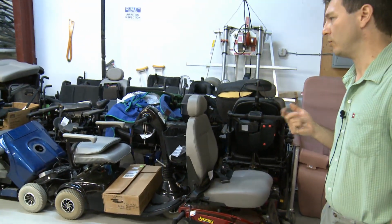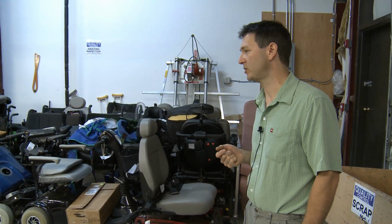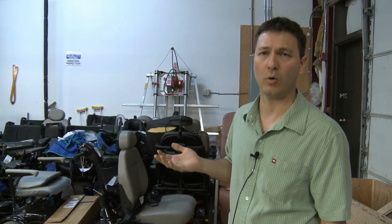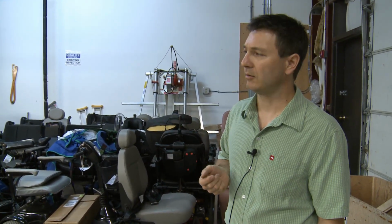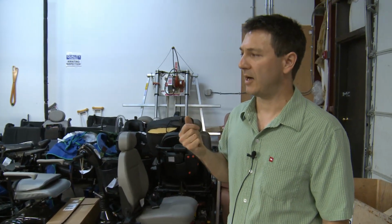What we're starting this year is we're going to be selling parts online. When we strip a chair we decide is not worth repairing or is too old, there's still good parts on there, and we will take off the motors, controllers, joysticks, test them out, label them, clean them, take pictures of them, and then we'll be adding them to our website, and people across the country will be able to purchase parts for their older chair. Also DMEs who are looking for parts to repair an older chair will be able to find those very easily on our website.